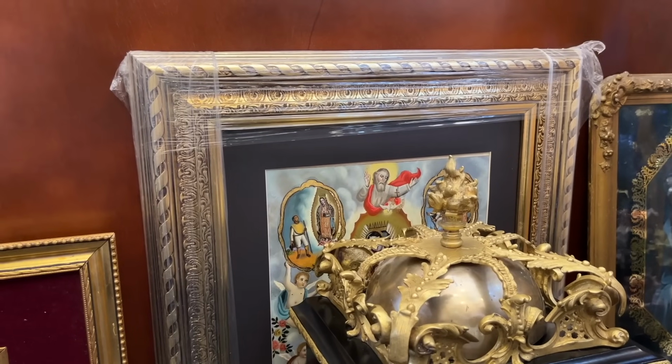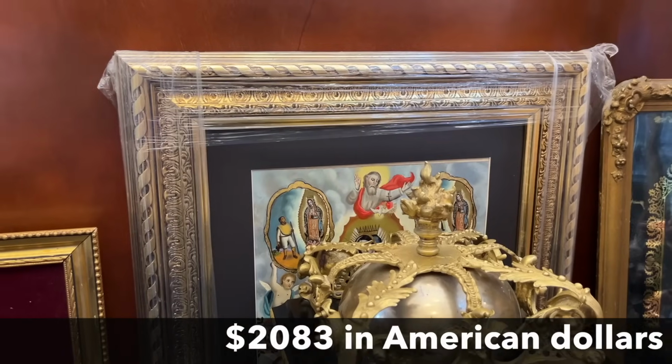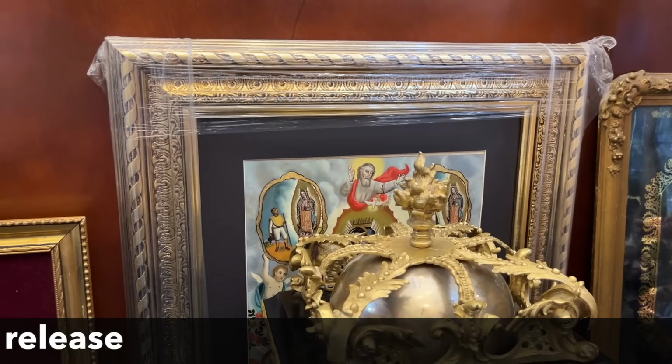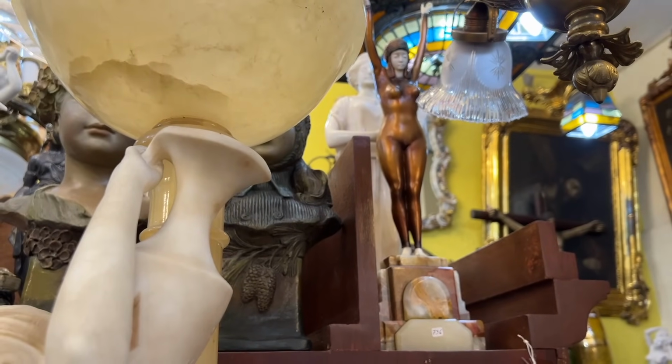So this is 3.5 million pesos, and we'll put in the ticker what that equates to in dollars. Let's try that again. 35,000 pesos. I have a little bit to learn. Quite exceptional. Look at the base. That appears to be French.